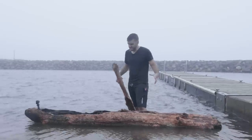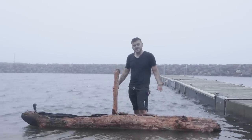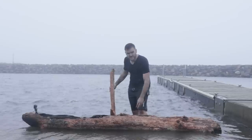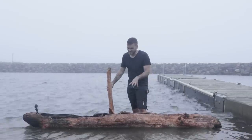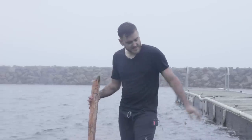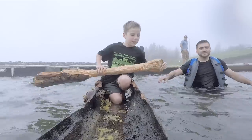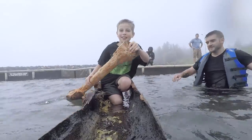kind of the biggest issue is just the shape of the tree and the overall size of it. Unfortunately, we had a very limited option of what we could find. So this is the best we could get, and it falls a little bit short. We have a narrow point on one end, and a spot we burned a little too much on this end, and it's kind of difficult to balance between the two without taking in a bunch of water and sinking. But it holds a small child.